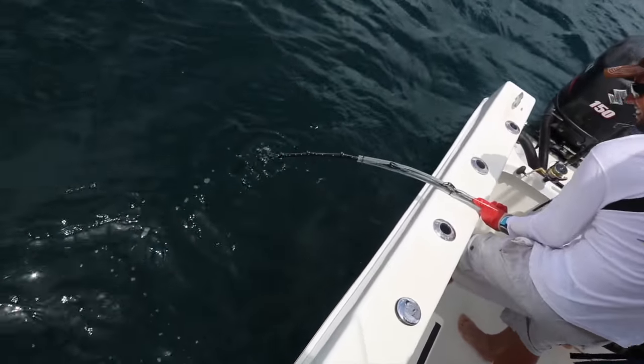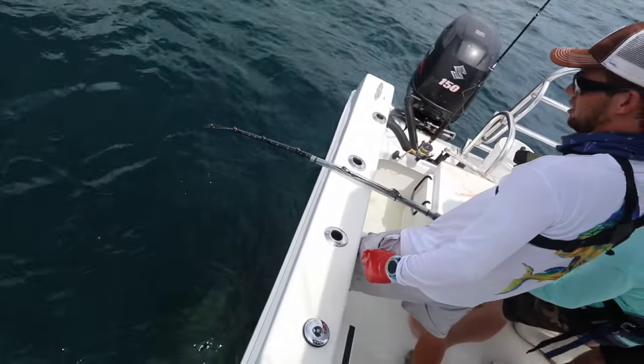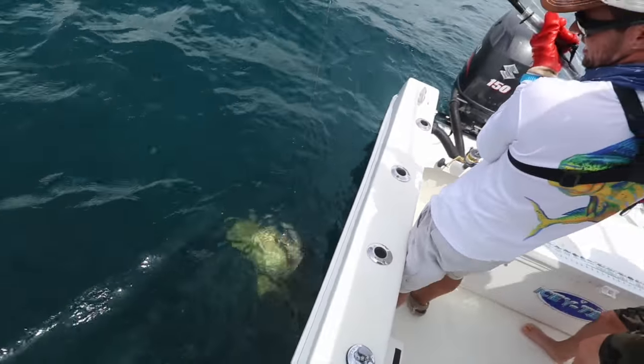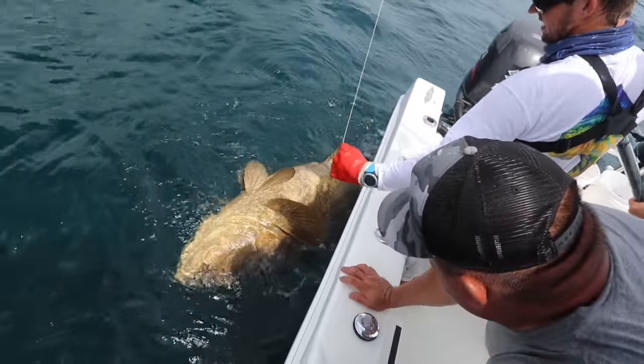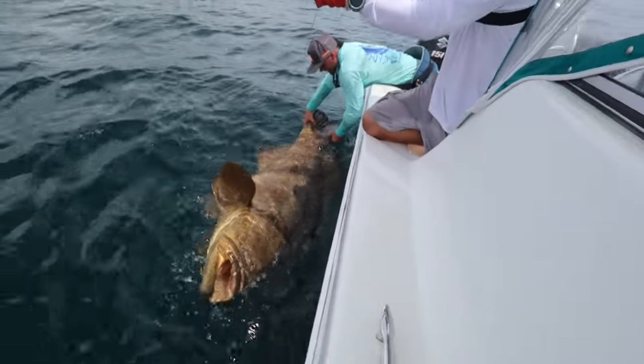Oh, shoot. Look at him, dude. This is a good one. Bring him in. You don't have the big one, though. He dropped it. No, here he is. Look at him. It's not the big one. Still a decent one. It's bigger than the last one. Look at the size of that fish, guys. Oh my gosh. That's a monster.